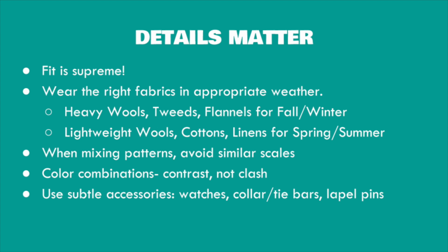Okay, so again, we wear vintage on pretty much a regular basis, and so we get a question like, how do you wear it without looking like a costume? And so here are some good tips, because again, the details matter. So once again, if it doesn't fit right, it's just not going to look good. So make sure that it fits right. Second thing, make sure you wear something that's appropriate to the weather.